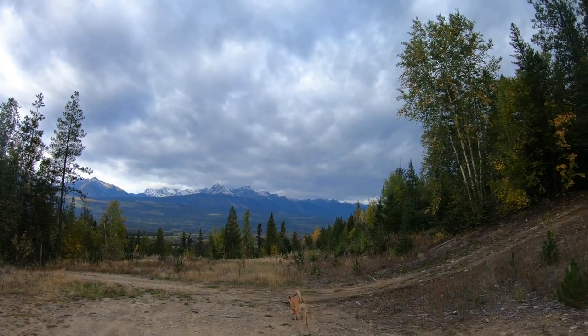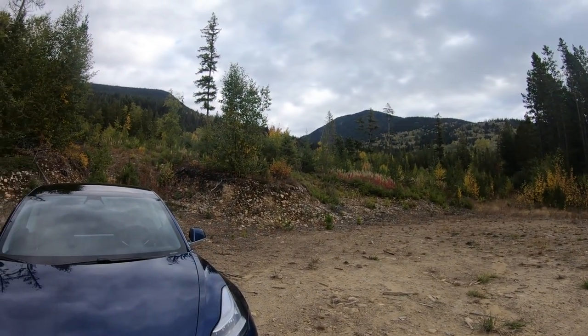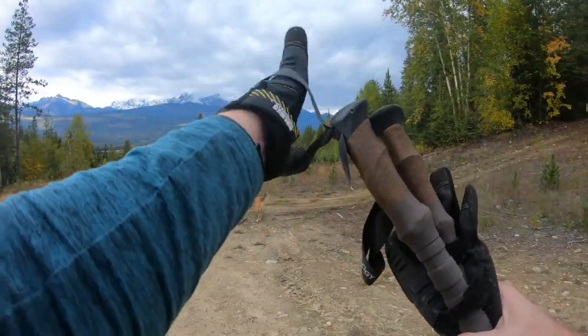All right, we're started here, the trailhead up towards Terry Fox. Let's get the show on the road. Let's go, doggy, come on.